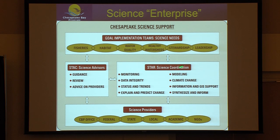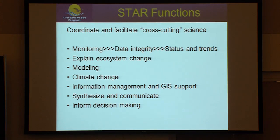So this is where this science coordination comes in, where we have a bigger group of functions we're trying to carry out. And these are some of the major functions. You know, monitoring is one large cross-cutting function where we have a group trying to look at integrated monitoring, another group looking at the data integrity behind it, the support, the status and trends work, or indicators for those 29 outcomes. Then we have a group trying to explain ecosystem change. Well, we can't explain that whole diagram I had up earlier. So this is topical. Right now we're working on nutrient sediment as our main topic given the TMDL.